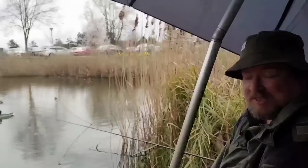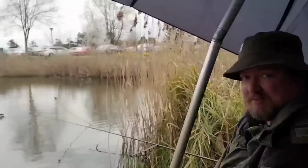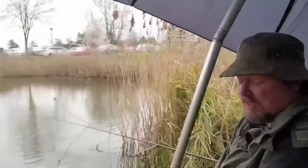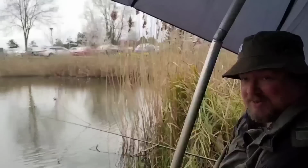Today, we're going to be fishing the golf course pond, which some of you may have seen before. If you follow the channel, you might recognise it. I usually fish it around the same time every year after the close season. So, yeah, without further ado, let's crack on.